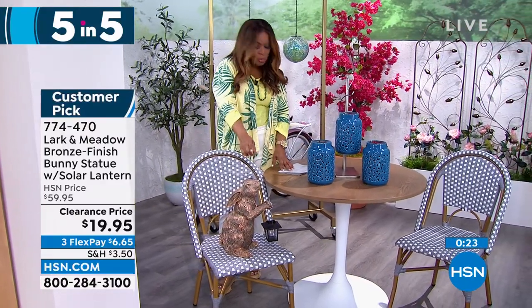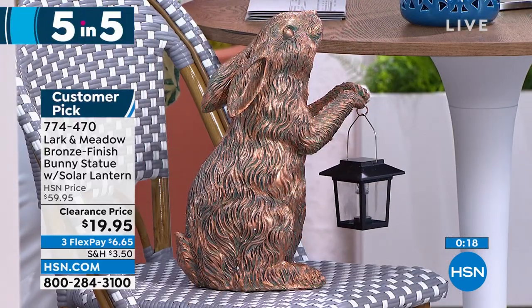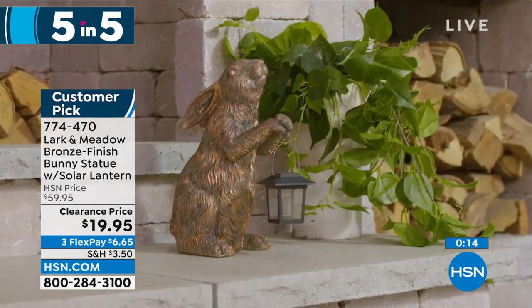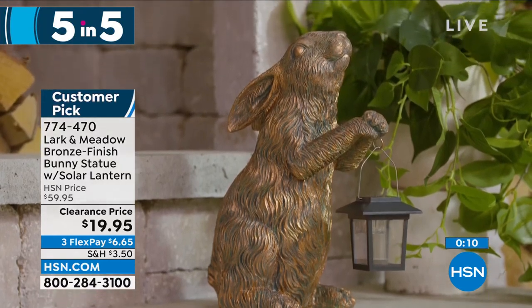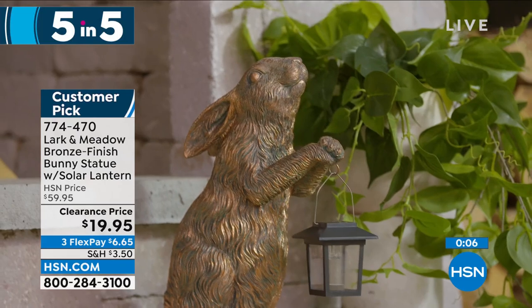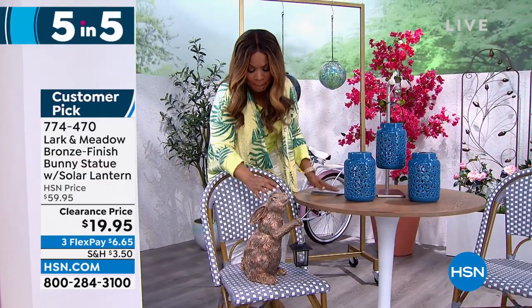Now, we do include a AAA battery, so it's a rechargeable battery. It's going to be included in the package, but that is going to be such a wonderful statement piece. We sold this for $60, and it's only $19.95, and it will charge automatically and will come on at dusk every day, and it's powered by the sun. I hope it looks as beautiful at home as it does in person. It's almost like a patinaed look, so it's really, really stunning.